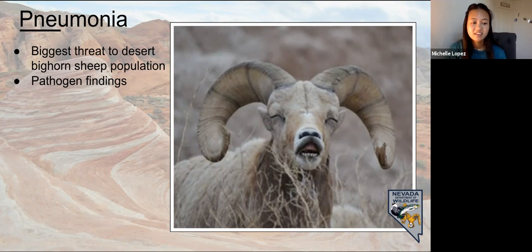Health issues with the domestic bands of sheep. So the domestic bands of sheep have actually built up an immunity to the pneumonia that the wild populations of bighorn sheep have not, which is kind of our problem because the domesticated bands are able to deal with that, but for the wild bighorn sheep, it just results in these massive die-offs. Do they have to wear collars? They do not. If they are tagged, then you'll usually see those collars, or if they are domesticated.